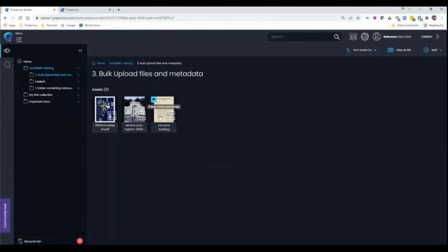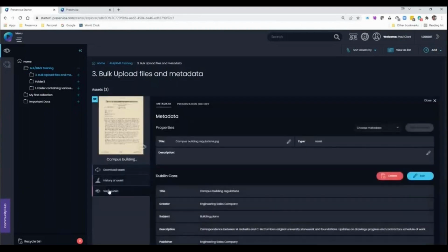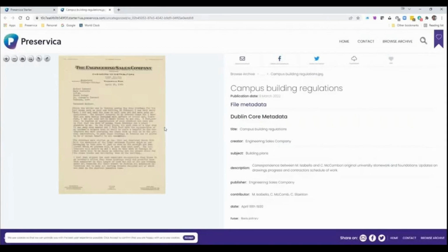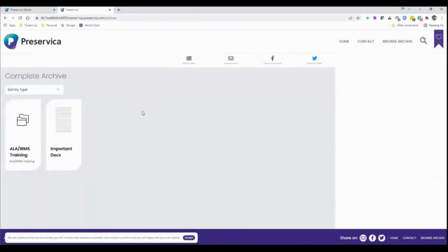So now if I click into there and go to my view public option again, open up my public access portal, great, I can see that as I could before. But notice now the breadcrumbs, the file path here is a little bit different. I can see the asset, but I can't see the subfolder that content is derived from. I can still go back to my home page, or I can click on Browse Archive to drill down through my content.